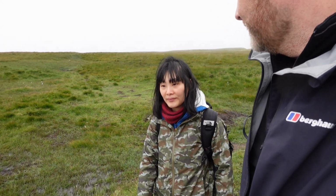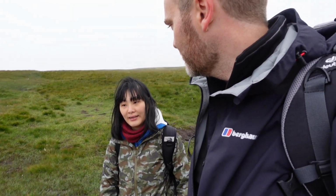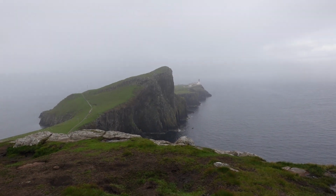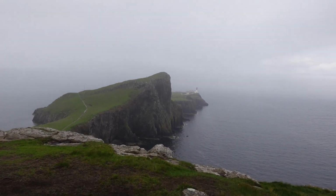Nice try. Mustard Lighthouse. Mustard, because it's been painted mustard. Uh-huh. No. We are at Neist Point. Neist Point Lighthouse. Here it is. It's raining now, but still amazing. Yeah, it started raining. But that doesn't make any difference.